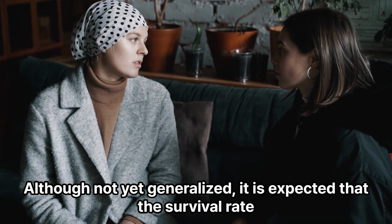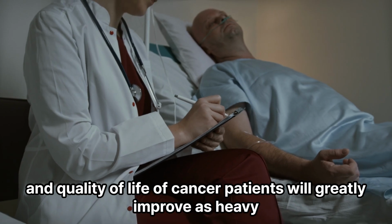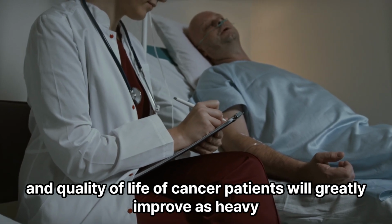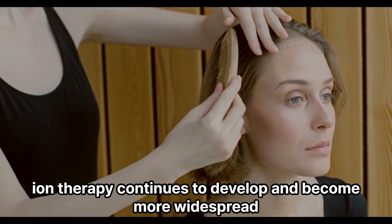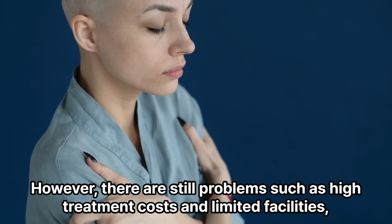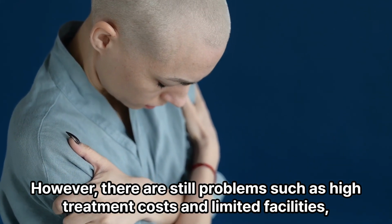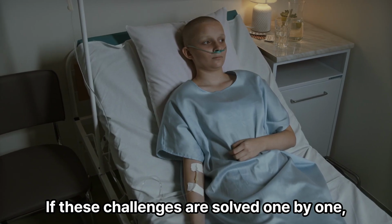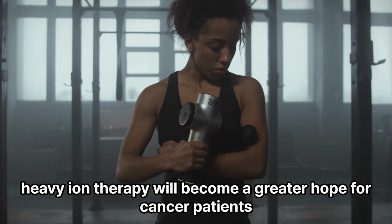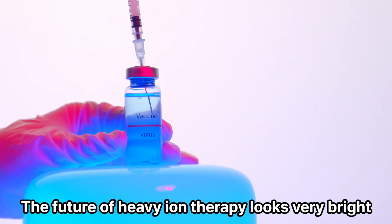Although not yet generalized, it is expected that the survival rate and quality of life of cancer patients will greatly improve as heavy ion therapy continues to develop and become more widespread. However, there are still problems such as high treatment costs and limited facilities. And solutions to these problems are needed. If these challenges are solved one by one, heavy ion therapy will become a greater hope for cancer patients. The future of heavy ion therapy looks very bright.